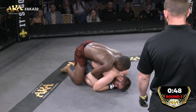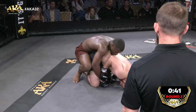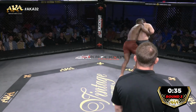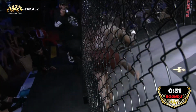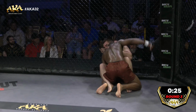Sampy right back onto the back of Laroux. 45 seconds remaining here in this final round. And Laroux definitely struggling to get out of these positions as soon as he's up. Sampy's corner is calling for it over here. Said, forget all this, let's go for the finish. Laroux did a good job, tried to arm drag out of that, but again, just kind of a little lazy with his leg.